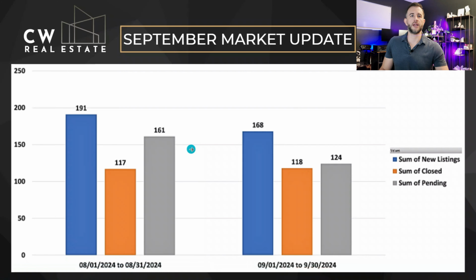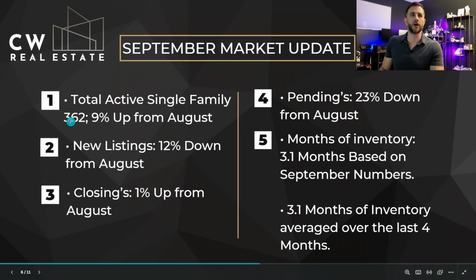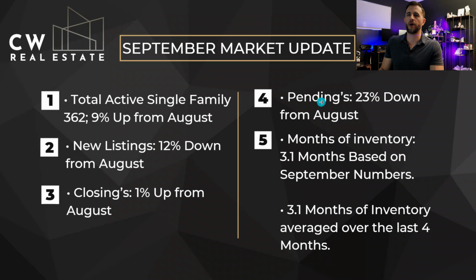Diving into our chart here, we're looking at August numbers compared to September, and we are seeing a decline across the board, which is in line with the seasonality. We're going to look at the percentage difference here in the next slide. So we are at 362 total active single family listings, which is 9% up from August. So we are seeing a few more listings than we had last year. 12% down on new listings though from August, and closings are 1% up from August. Pendings are 23% down from August, and our months of inventory, or the turnover rate in the market, we're at 3.1 months based on September.